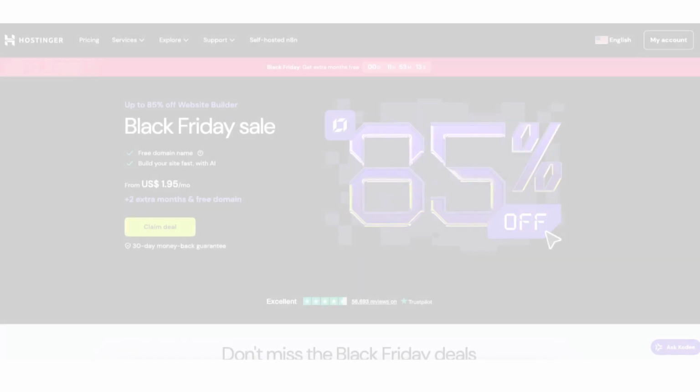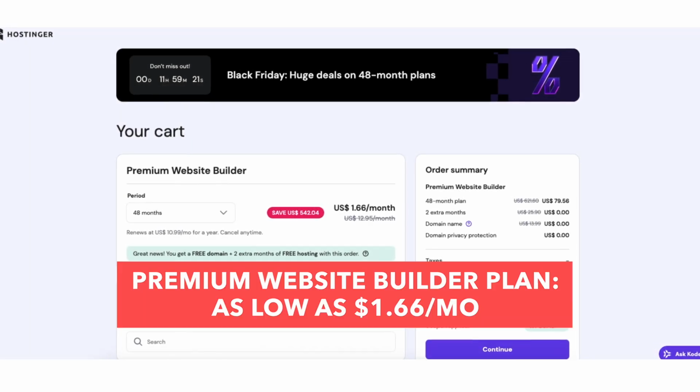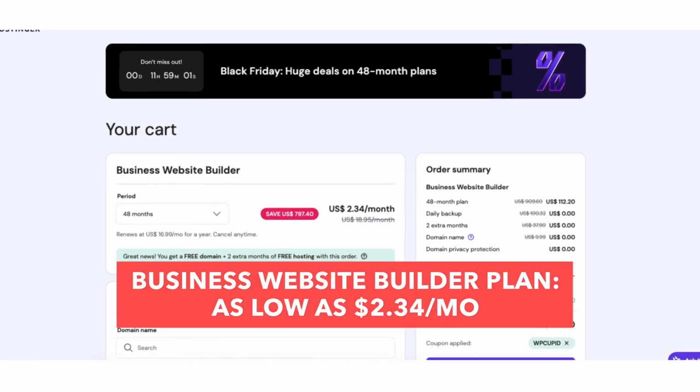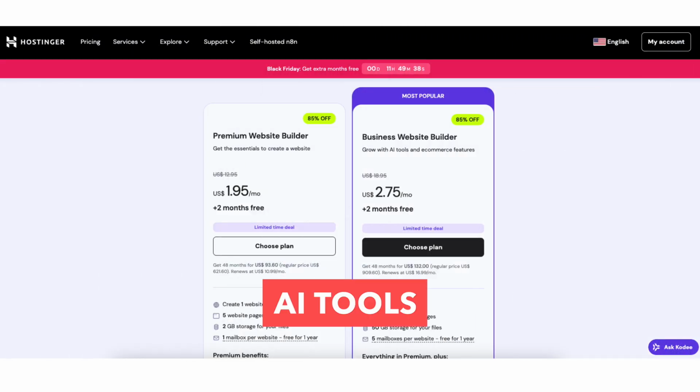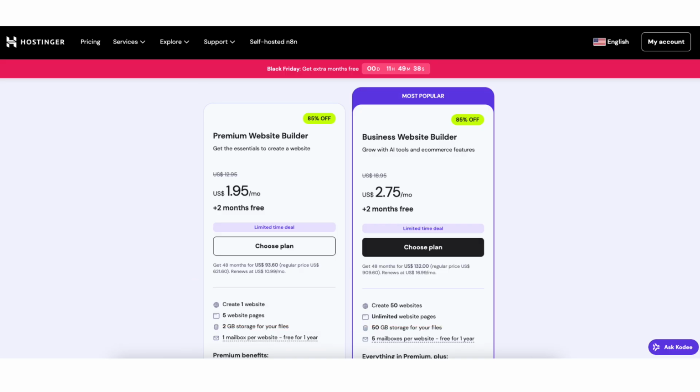If you want a website fast without coding or WordPress setup, Hostinger's drag and drop builder is also discounted. Premium website builder as low as $1.66 a month, business website builder as low as $2.34 a month. This includes AI tools, templates, and built-in hosting, great for beginners or small business owners.